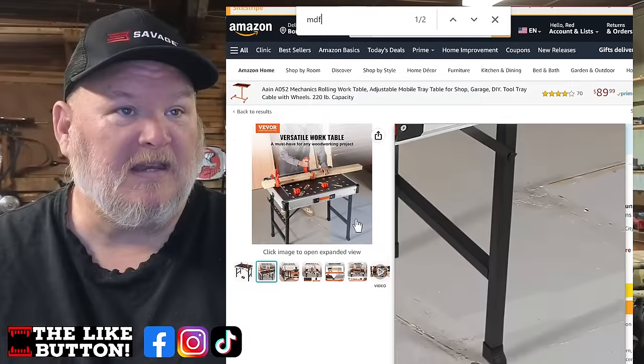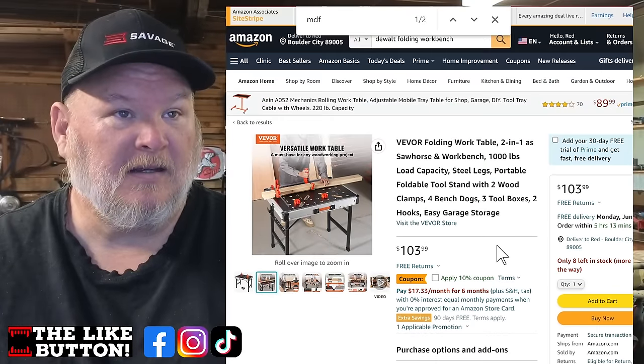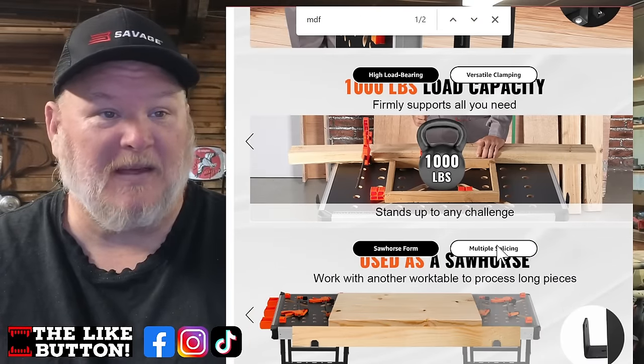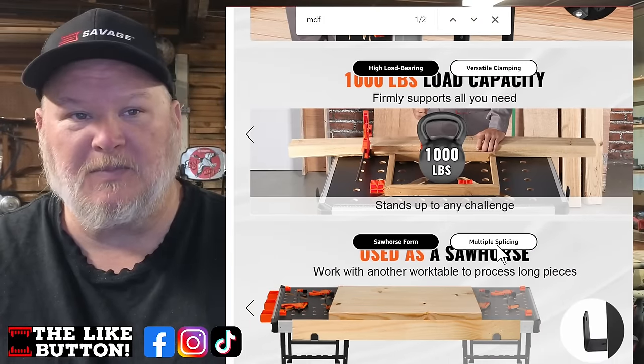As far as ratings, it's got no ratings. No ratings. Excellent. Quick fold, easy to use, 1,000 pounds. I cannot believe an MDF table is going to hold 1,000 pounds, but hey, you're welcome to try it. Let me know how it works out for you.